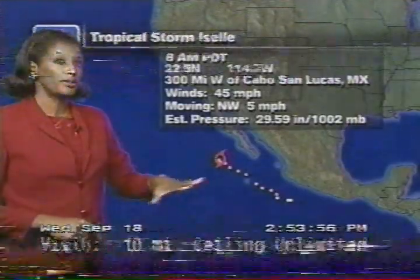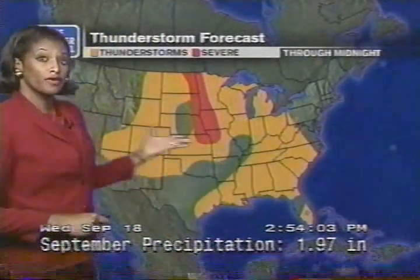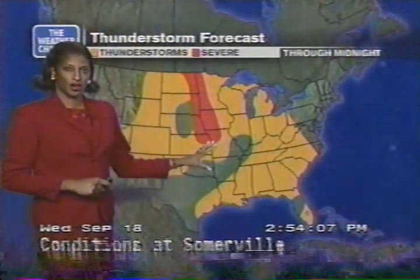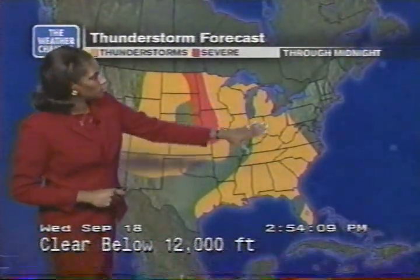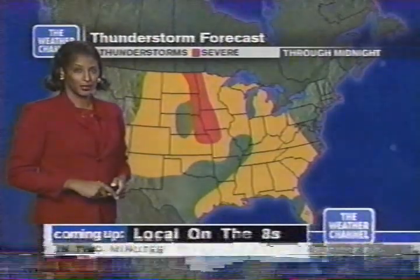Again, we will keep you up to date on the latest, what's going on in the Central Caribbean with Tropical Storm Isidore. And over the lower 48, we're looking at the threat of storms. Some of them could become severe over the high plains here. We're watching you to Chicago, Milwaukee, Minneapolis, even over to Detroit and Cleveland for some stormy conditions. Stay with us. We'll take a break now in about 4 minutes.